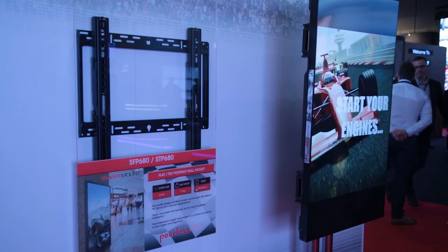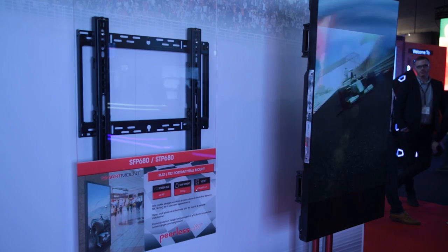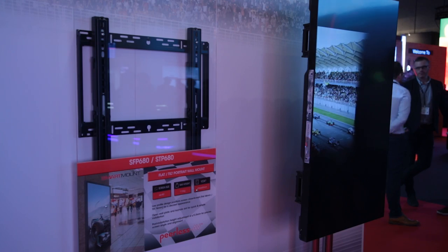And where are the hotspots for outdoor business for you? Well, obviously retail and shopping malls is a big one. We foresee more and more airports, leisure parks, etc. are all really good areas for us in terms of the deployment of screens and large-scale video wall.